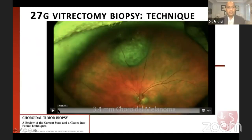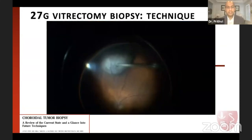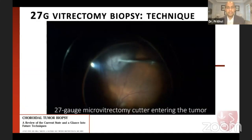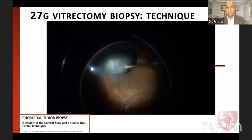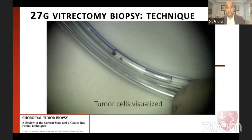So we've been proponents of using 27-gauge vitrectomy instrumentation to do biopsies in patients with choroidal melanomas. I use a 3-port 27-gauge setup, which allows for good visualization with the inverter. We use the cutter to go straight into the tumor without doing a full core vitrectomy, engaging with high aspiration and low cut rate. We basically take the sample and pull it out with the cutter. You may find a little bit of bleeding, but usually it's quite minimal. When it comes out of the eye, we can expel the contents into a tube, and that can be sent for diagnosis as we need it, either for genetics or for diagnosis.